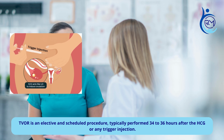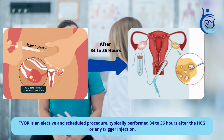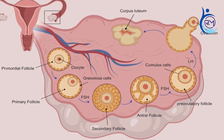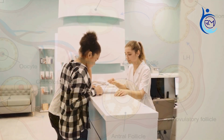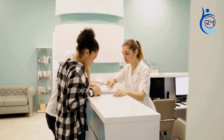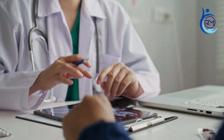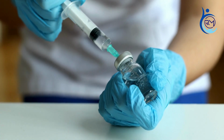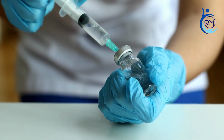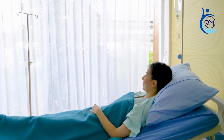TVOR is an elective and scheduled procedure, and it is typically performed 34 to 36 hours after the HCG or any trigger injection, when your eggs are fully mature but just prior to the rupture of the follicle. On the day of the procedure, you need to be admitted to the fertility clinic or hospital. Your doctor will guide you through the procedure again, and an anesthetic team will brief you about the type of anesthesia that will be given. You will stay in a pre-operative room before being taken to the procedure room.